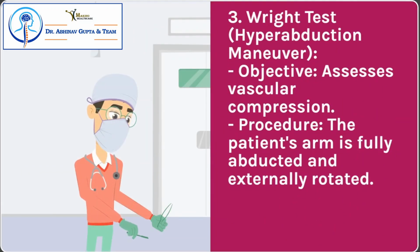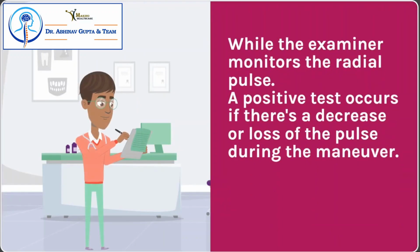3. Wright test, hyperabduction maneuver. Objective. Assesses vascular compression. Procedure. The patient's arm is fully abducted and externally rotated, while the examiner monitors the radial pulse. A positive test occurs if there's a decrease or loss of the pulse during the maneuver.